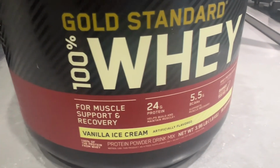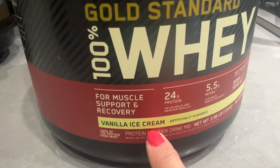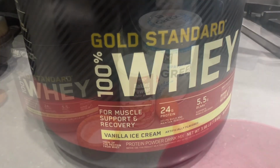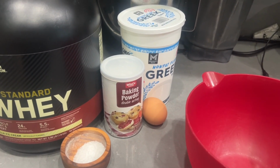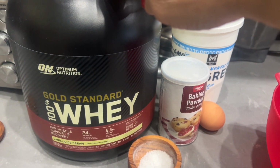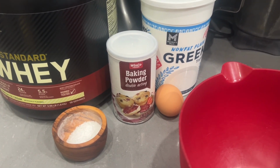All right, I'm using this whey protein powder. It comes in vanilla ice cream, and I find that adds a lot of flavor to my waffles, but you can add any kind that you want. Just know that the flavor is going to go into the waffle. So first I'm going to be using 1.5 scoops of that in this bowl, 1 teaspoon of baking powder, a pinch of salt, 1 egg, and 3 tablespoons of non-fat Greek yogurt. And we're going to put it all in the bowl.